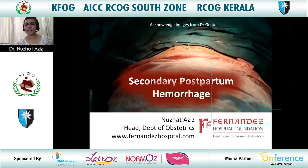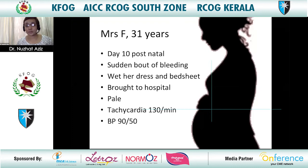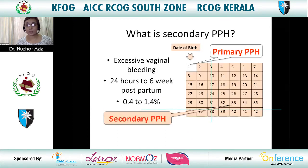Over the next few minutes, it's secondary postpartum hemorrhage in a nutshell. So I'm just presenting a case which many of us have seen. She was referred to us on day 10 post-cesarean section, brought completely wet, in a hemodynamic collapse state, absolutely. What do you mean by secondary PPH?